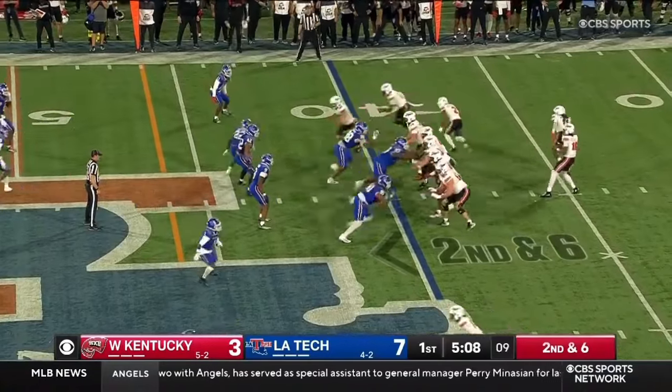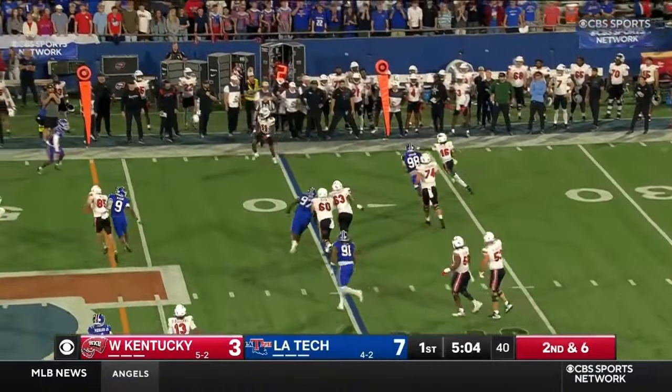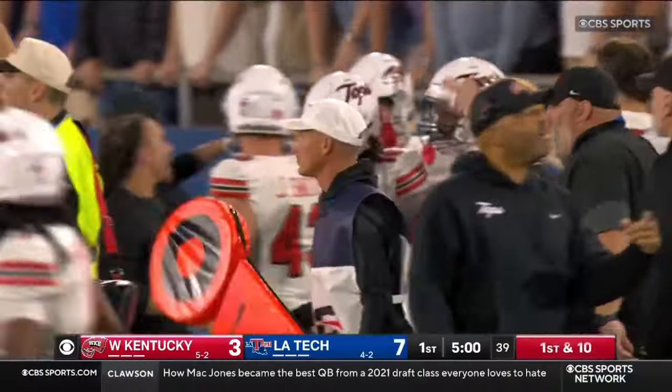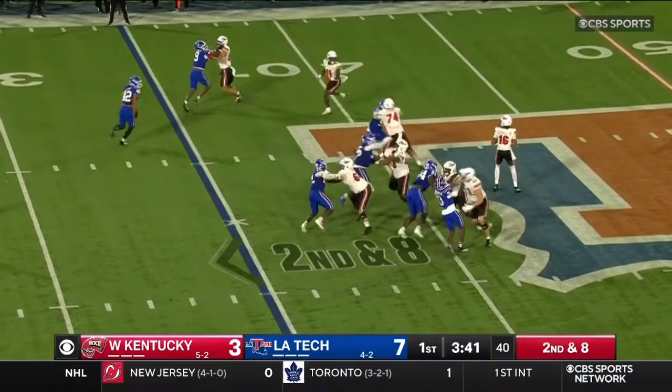Tisdale looking for more options, guiding men down the field, and he sprints out of bounds. He's got that first down. Now he's more of a pocket. This is the job of the backup quarterback. Be ready at any given moment, and Tisdale is.